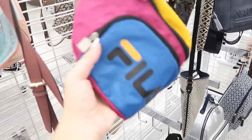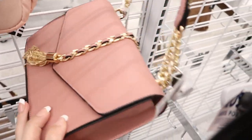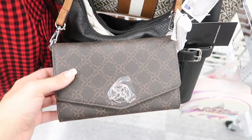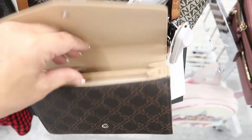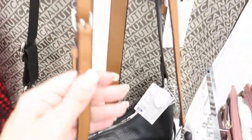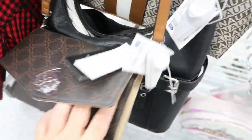And there's a little Fila waist bag for $10.99. I like this for the parks and stuff. Little Adidas clear bag, $15.99. Mini backpack is $16.99. Cute little bag. This is $16.99. I really like this Nine West crossbody. It just has some kind of monogram detailing, I guess to be like a Louis Vuitton dupe. But it's just really nicely made and it's only $12.99. So it has a nice adjustable strap and then a little side pet compartment.